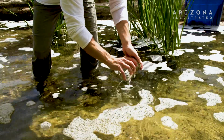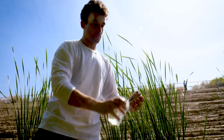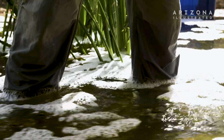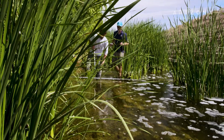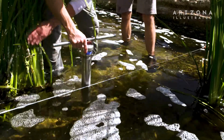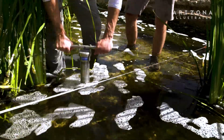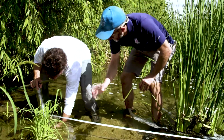We ran into rattlesnakes on the river. We've gone from 115 degree sampling days in the middle of the summer, where we can't keep the sweat out of our eyes, to sampling in the middle of the winter, where the water is actually quite cold, really early in the morning. It seems like it'll be a chunky one too. Yeah.